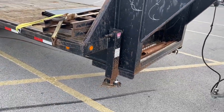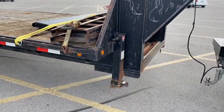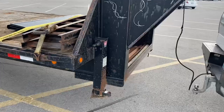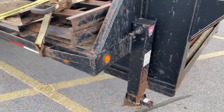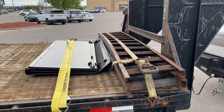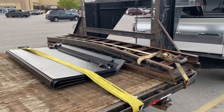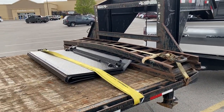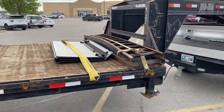So I do need to look into whether or not I can fix that one or if I need to get a new one. It did come with the extra steel on the front, so Mason's gonna love that. It did have ramps that are a little twisted, so I don't really trust myself welding up new ramps. I'm probably gonna look for a used set or see about having a shop build me one.